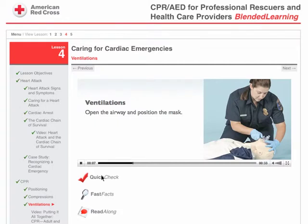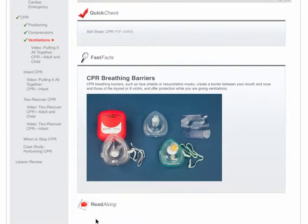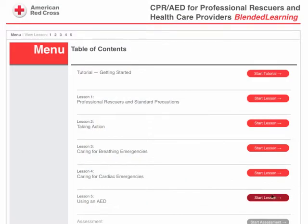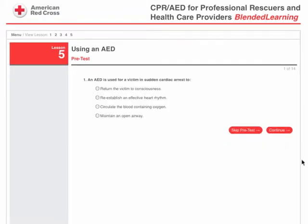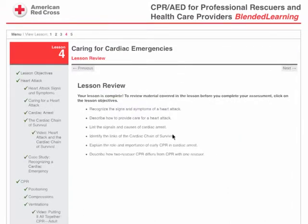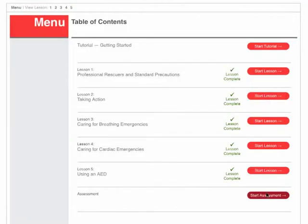Additional resources, such as quick checks and fast facts, allow students a more in-depth look at content. Students have the option of going through the course in a full or abbreviated format by testing out of lessons they already know, making it a time saver for those recertifying. Plus, lesson reviews provide a second look at key points before completing the mandatory assessment.